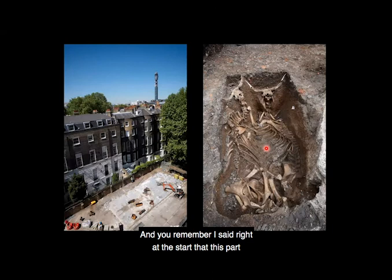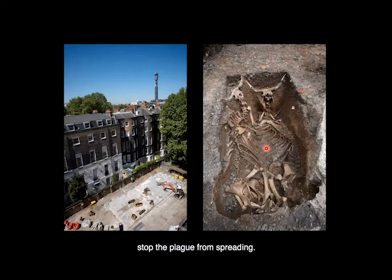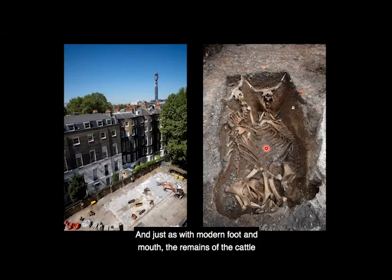And you'll remember I said right at the start that this part of Camden was used in Georgian times for dairy farming. And what we think these bones represent are cattle plagues from the 1700s, rather similar to the modern day foot and mouth, which necessitated the destruction of dairy herds in the area to stop the plague from spreading. And just as with modern foot and mouth, the remains of the cattle were then buried in the ground.